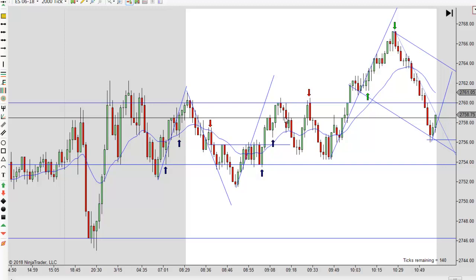The only way you could enter is when it broke higher, put a sell stop right below that bar, or let it break below this one and drop a sell stop back up here and see if you get filled. So if you played it like that, I'd be all right with that one.